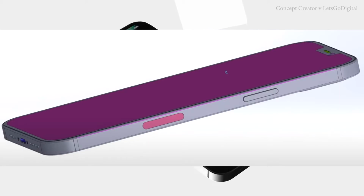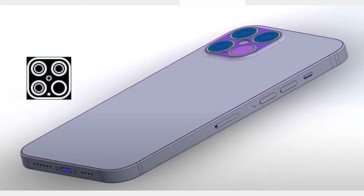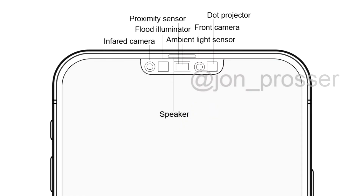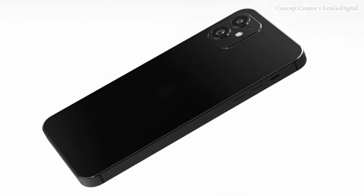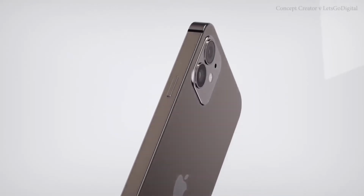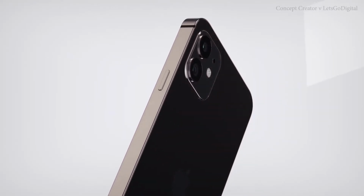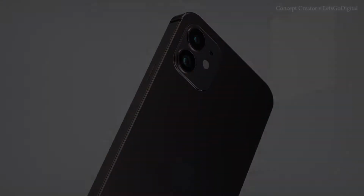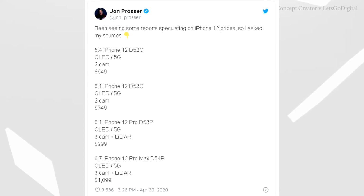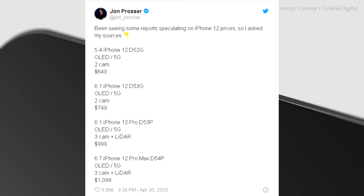Looking at the design of the new upcoming iPhones, we should expect a flatter design with fewer curves, more like the iPhone 5 design, and a small notch as well. For the pricing, I think it's gonna be a big shock for everyone, at least if we compare the price leaks of the iPhone 12 series with the pricing from the Galaxy S series from this year. Apple is keeping their prices low. For the base model, starting with $649 for the iPhone 12 and $1,099 for the 12 Pro Max.